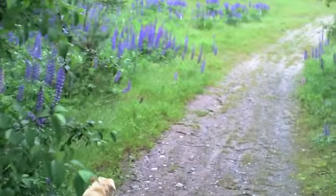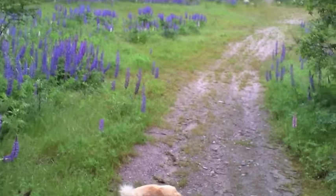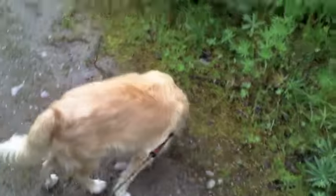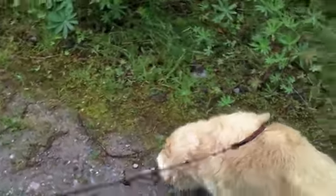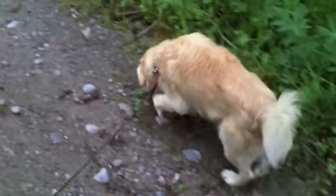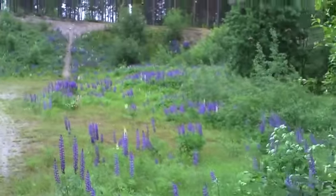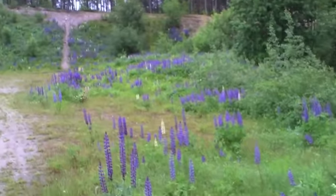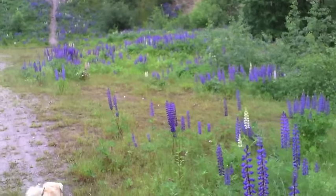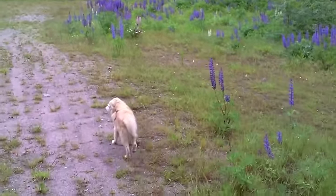This is us going down into the old sand pit. Out for a morning walk with Dami, not Kami. Kami used to be my daughter's dog. So this place has sort of been overtaken with lupins, blue lupins. There's an incredible amount of them down here.